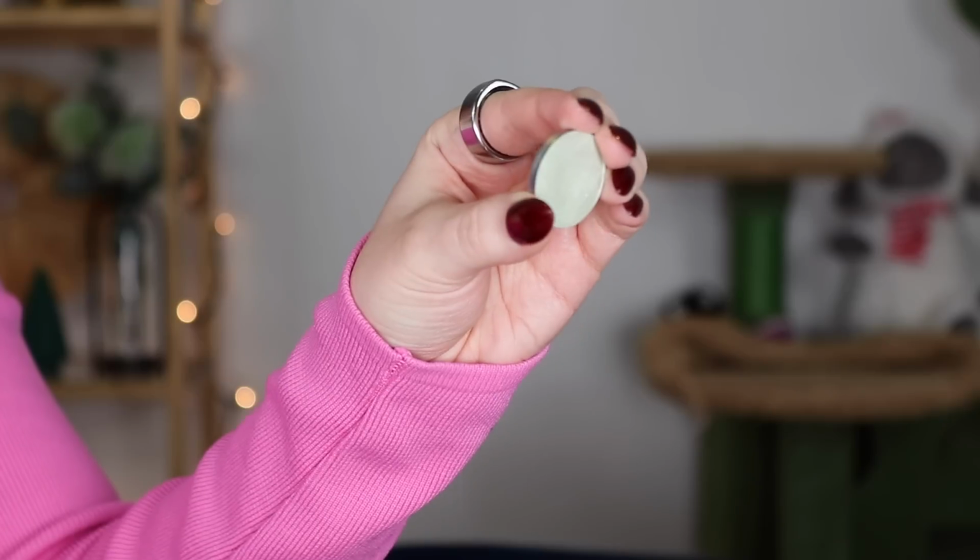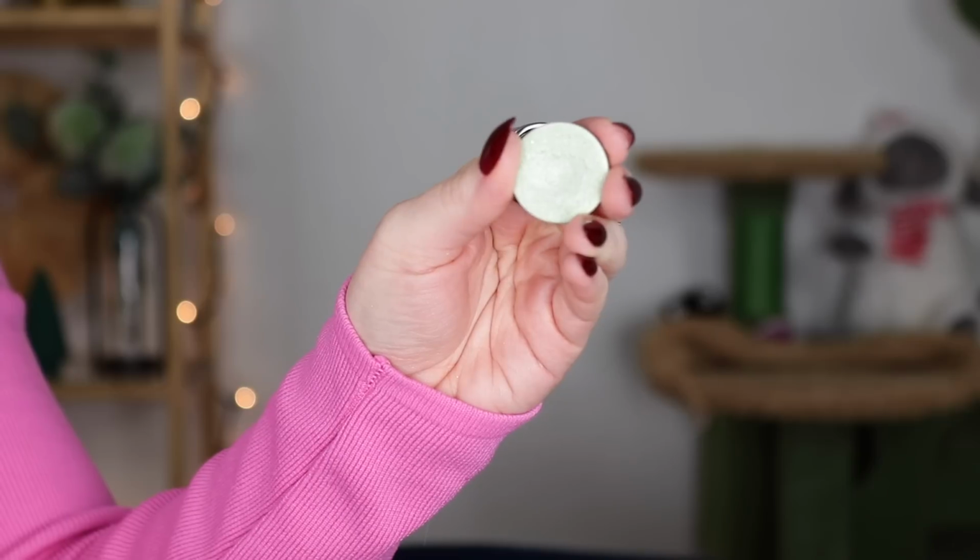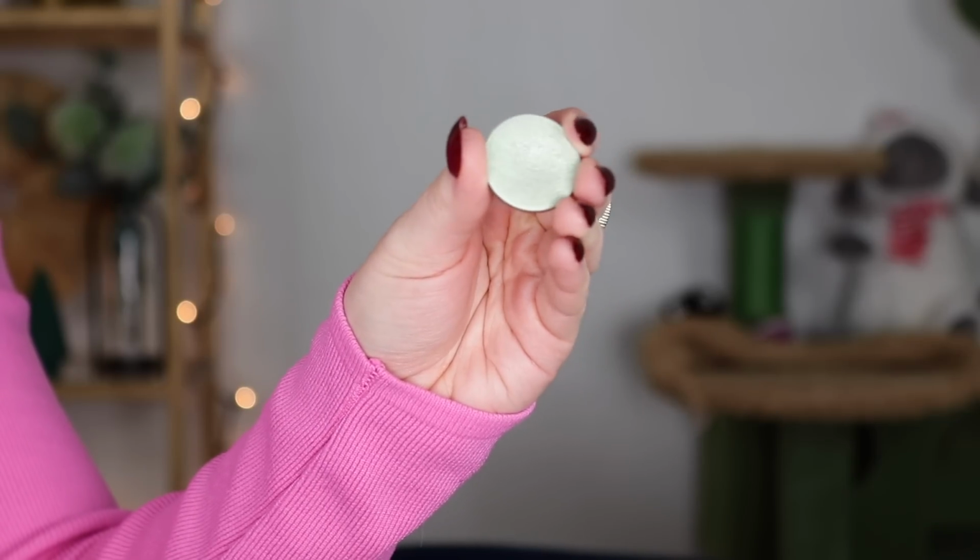Another magnetic single, this one I don't want to use up, but I do want to hit pan because it has a big dip in it. This is the ColourPop single shadow in Playa. It is a satiny mint green. It's really cute, really pretty. I do have to layer it on to get it to really show up as a mint green. It's not the best quality shadow, but it's just cute, and it's stayed in my collection for a very long time. I've had it since 2018, I think, so it's very old.